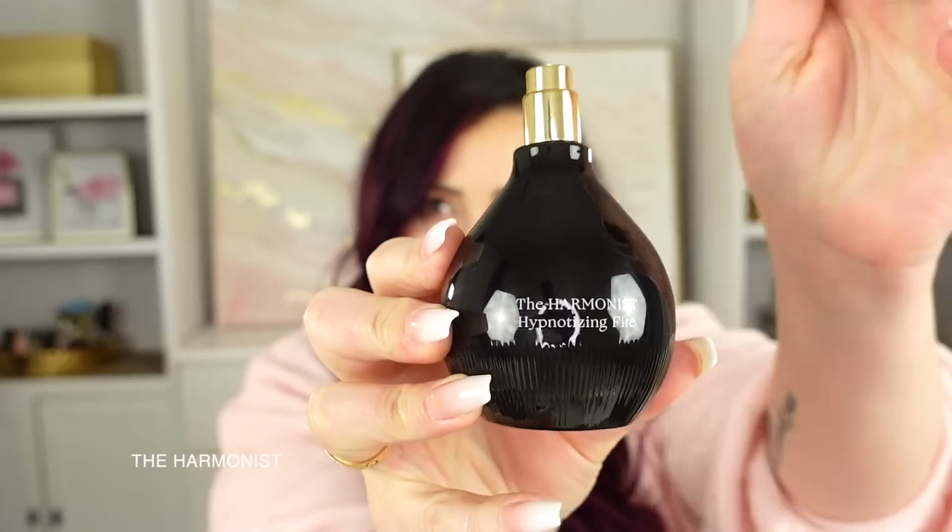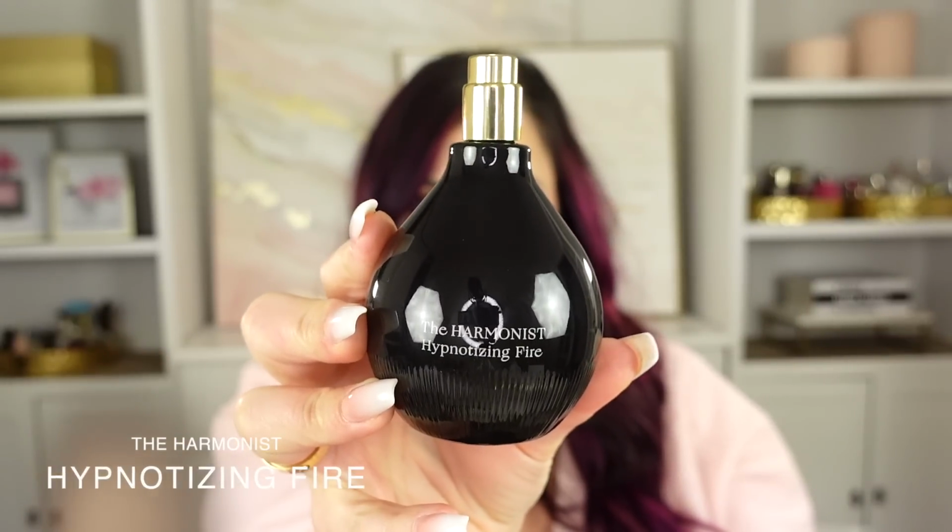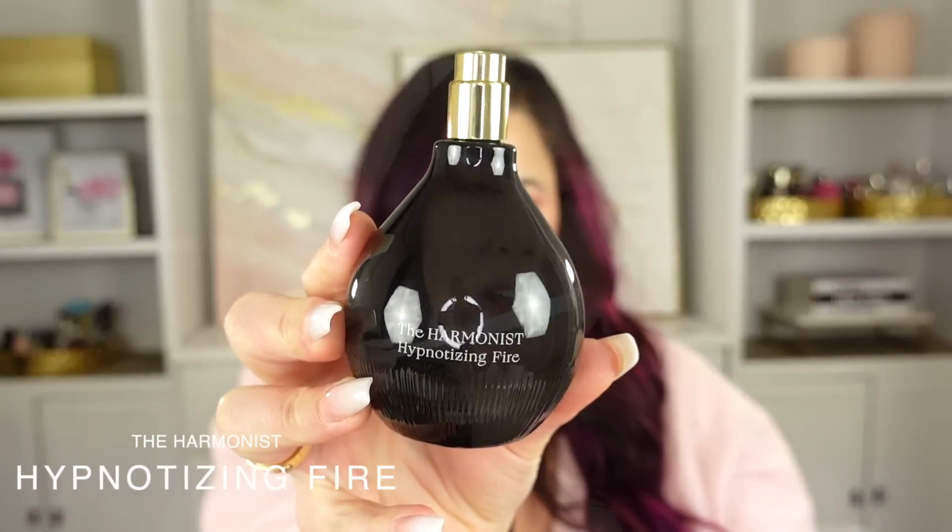It's such a complex, niche, luxurious, rich smelling scent. It's just beautiful and it's so unique. I have not smelled anything like this. When you first spray it, it's definitely spicy. I smell the pimento in there, which is kind of an odd thing to have in a perfume, but it works. It's very unique. So on the initial spray, it's definitely smoky and spicy and sweet. It definitely has a sweetness to it.